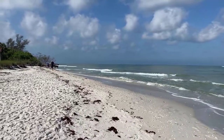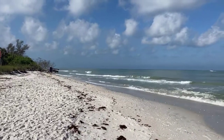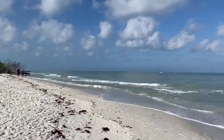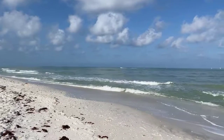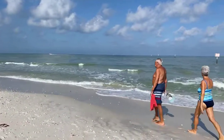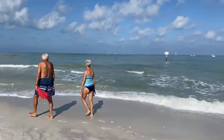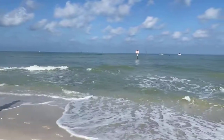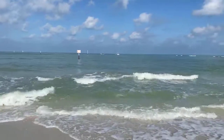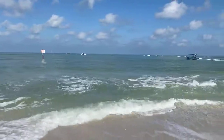A little sunshine. I love it. A little light out here. You see how that sun really makes the colors pop. Big difference when that sun comes out. I'll take it either way, though. Just being out here is paradise.